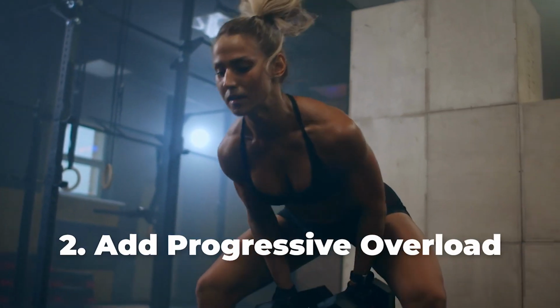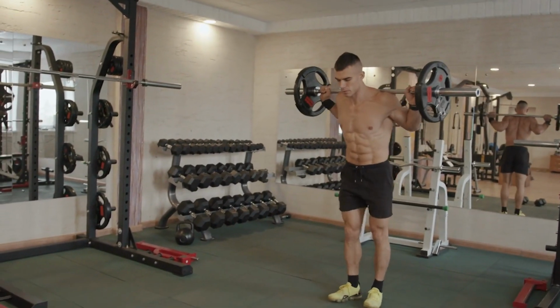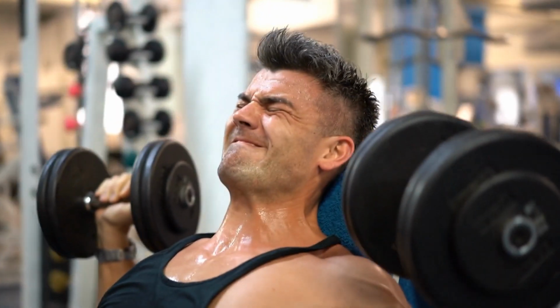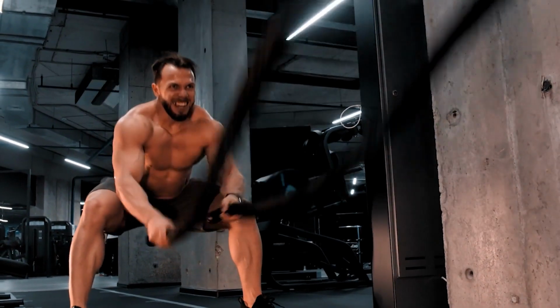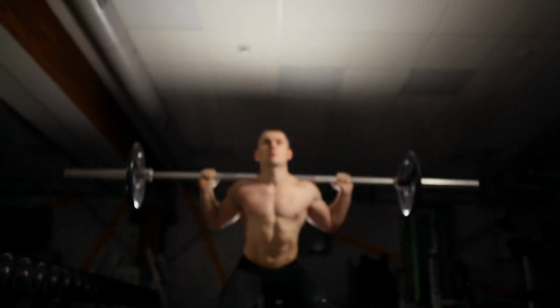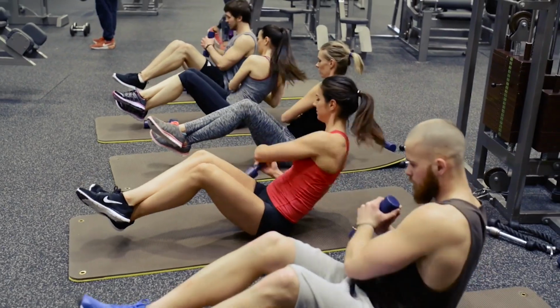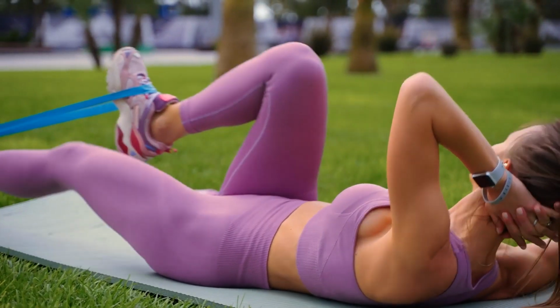Number 2. Add progressive overload. Progressive overload means increasing your weights or numbers of reps per session as you improve throughout a workout, for muscle growth or for a particular muscle group to really start seeing any effect. It has to be put through specific challenging situations that force these muscles to grow. To put your abs in such a beneficial scenario, you will need to apply progressive overload to your ab exercises.